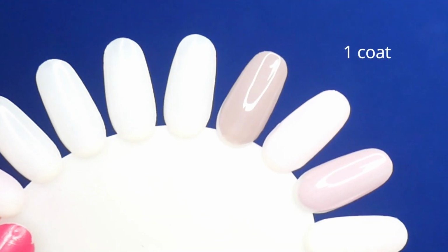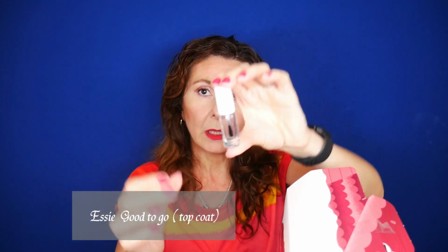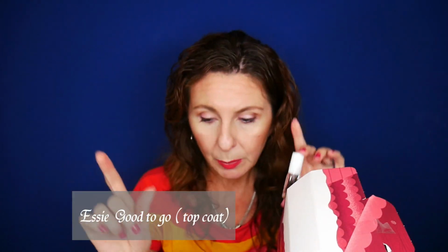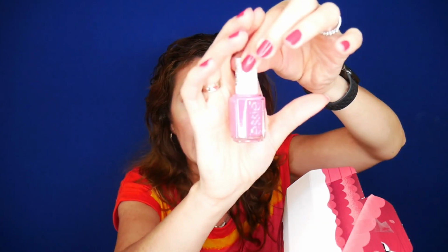This is how it looks like. Day number 10, I would say it's a travel size. Ooh. Okay, this is the Good to Go top coat. Day number 11, I think this is a full size. Ooh, this is a red one. Not red, I think it's like a fuchsia color. This is in the shade Mood Square.